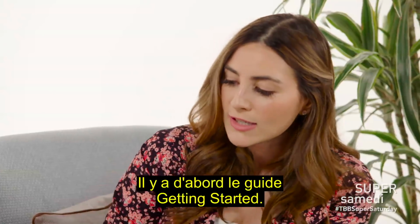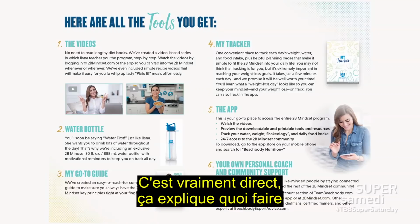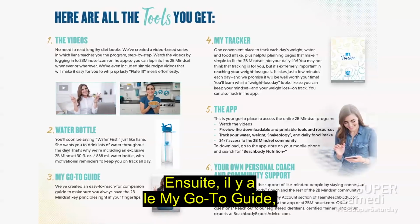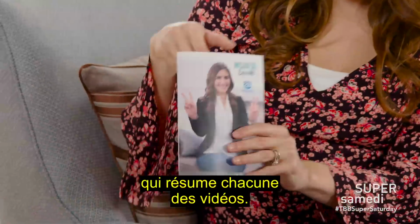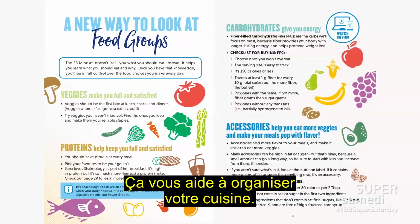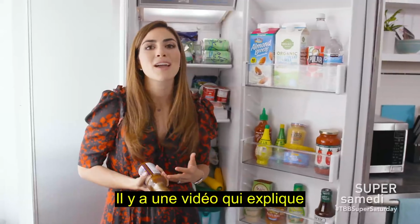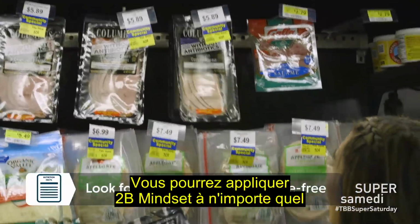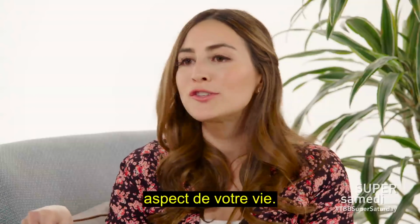It starts with the Getting Started guide. This is really pretty straightforward. It's just how you get started, how to access all the other tools. Then it has the My Go-To guide, which kind of sums up each of the videos. It also helps you set up your kitchen. So there's actually a video on how to best set up your kitchen, how to go to the grocery store. There's nowhere you will go in life where you can't bring the 2B mindset with you.